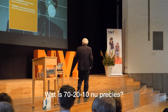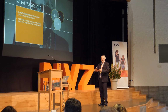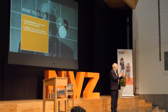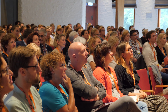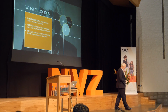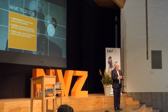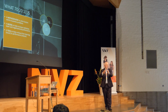So first of all, it's a methodology. Secondly, it's a model which helps us increase our focus and our approaches to develop not just individuals, but teams and organizations. So it's much more looking at organizational learning as much as individual learning. It's a tool which helps us remember and focus on outputs rather than inputs. Of course, learning is important, but why? Learning is important because of what it allows us to do, in other words, how it helps us improve our performance.